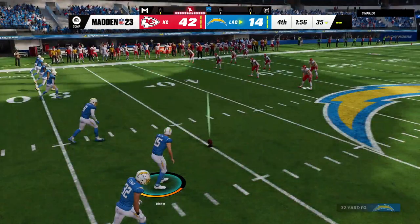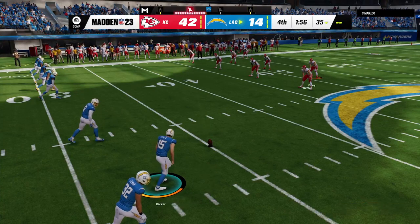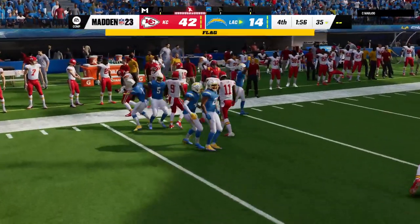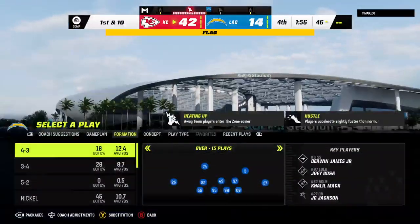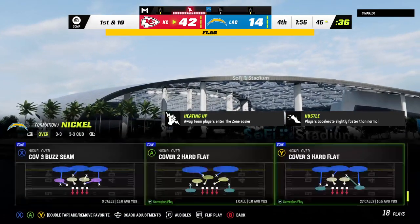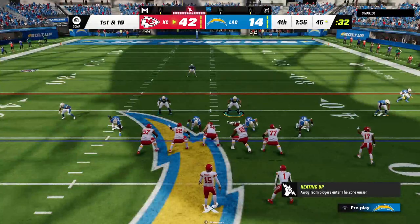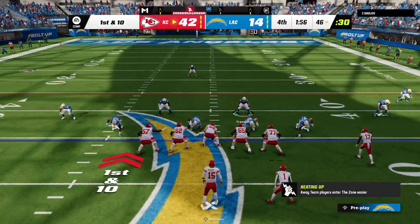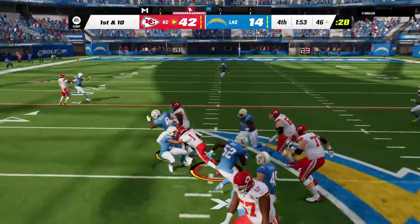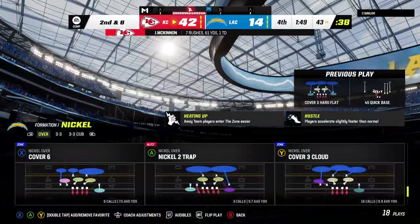So still lots of work left to do, but here comes the onside kick. And this one travels out of bounds. So unsuccessful there on the onside kick try. McKinnon, and he can only manage to get a couple. Second and eight coming up.